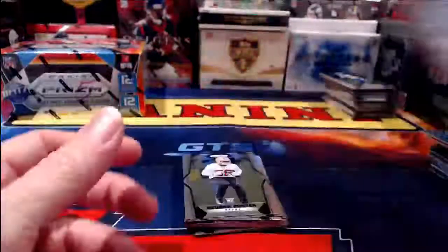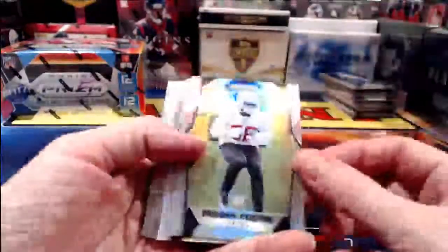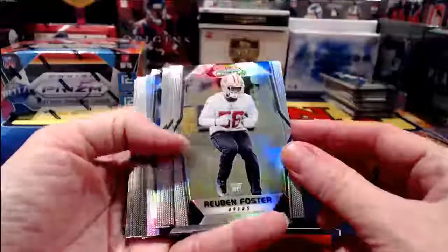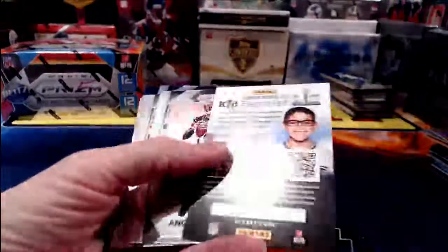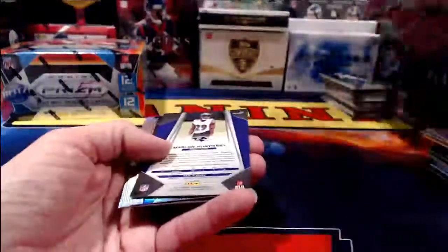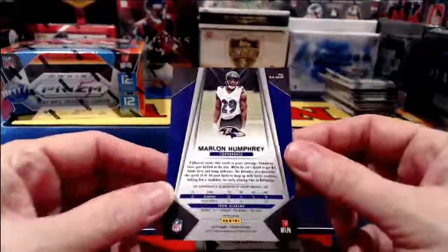Poor Mike Glennon. Well, I shouldn't say poor Mike Glennon. The guy got paid an absolute fortune to sit around on the bench, so maybe not so much poor Mike Glennon, more like rich Mike Glennon. Reuben Foster, Kenny Golladay, Eddie Lacy, Latavius Murray. Although you have to figure the guy wants to play, right? I mean, I'm sure he doesn't like riding the bench, but at the same time, if I was making that much money, I could probably ride the bench.